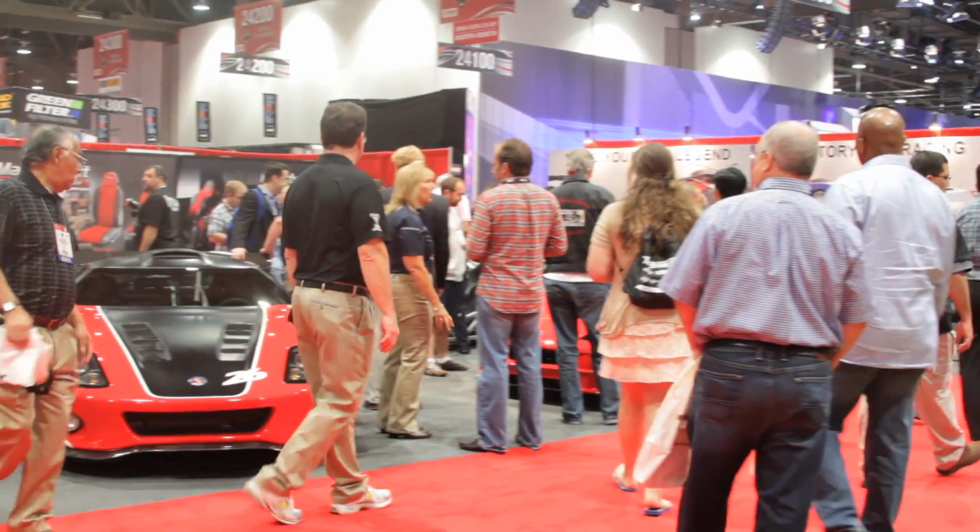Definitely the booth with the most eye candy. And when I say eye candy, I'm talking about sweet, beautiful cars. I'm in the Factory 5 booth. I'm joined by David Smith. And you know what? You guys have probably one of the busiest booths. I can almost not get by all the people. So obviously the cars are a huge attraction. Talk to me about Factory 5.